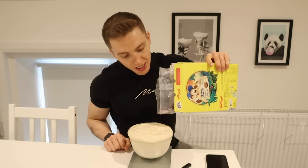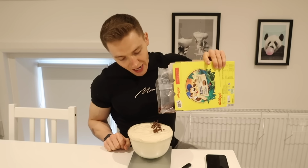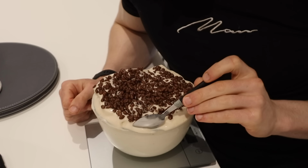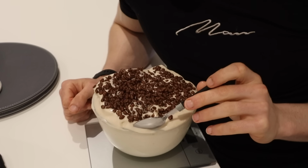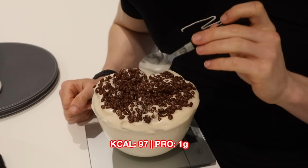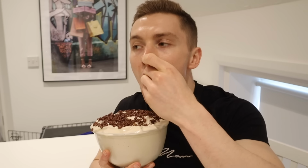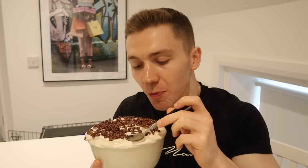I usually do leave some more calories and I top it with some cereal. It's usually Cocoa Pops. I usually add about 25 grams of Cocoa Pops, which has like 97 calories-ish. There's 15 grams here, I just couldn't fit the rest on top. Let's give it a taste with the Cocoa Pops. If you can save those few calories for the Cocoa Pops, then do, for sure.